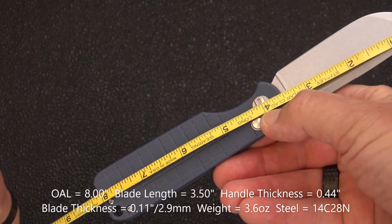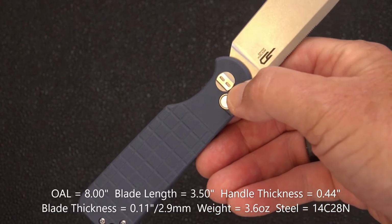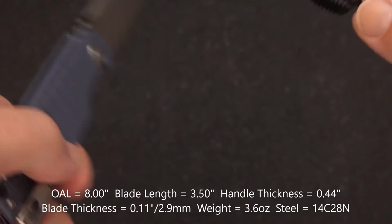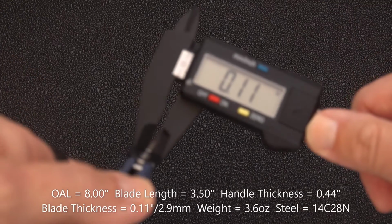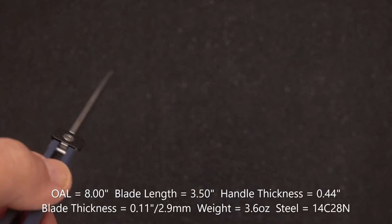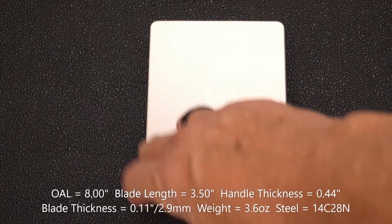Overall length is 8 inches. Blade length to the handle, 3.5 inches. To the cutting edge, about 3.4 inches. Very slim handle, 0.44, but you don't notice it because it's a tall handle. And the blade stock is 0.11 inches, or 2.9 millimeters. And it's a light knife. We're going to check on weight relieving in a moment, but quite light.